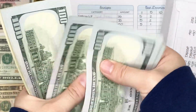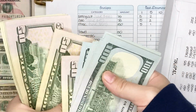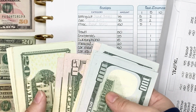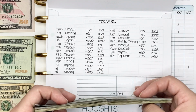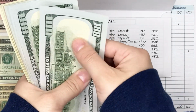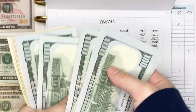1, 2, 3, 4, 5, 6, 7, 8, 1,000. 11, 12, 13, 1350, 14, wait, 1450, 15? Huh? Hang on. Did I count wrong? No, I didn't count wrong, right? Okay, I must have counted wrong when I was counting, not when I was doing my math on here. So 1, 2, 3, 4, 5, 6, 7, 8, 9, 1,000.